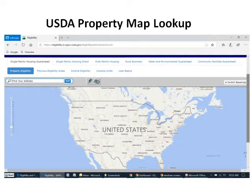You can use your mouse to zoom in to a particular state or a particular area, and as you zoom in, it'll expand so you can see more clearly. Let's say you live in Jacksonville, Florida, for example. You can zoom into that area and see how far away from the city you need to go to be in a USDA eligible area. But you can input your address right there at the top left side.